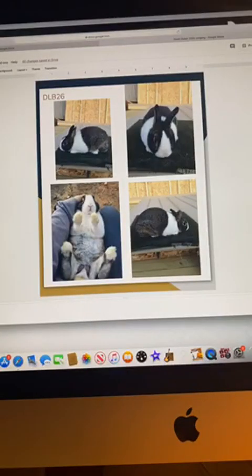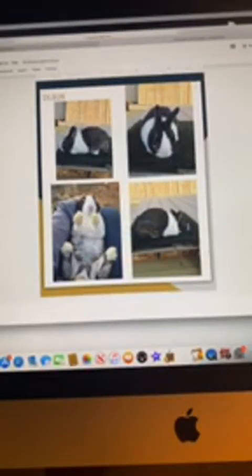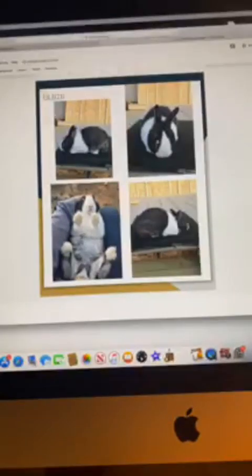There are 3 senior bucks competing in the youth show for gray. Third goes to DLB26. He's a longer type buck. Longer, flatter body. He's got a longer head. He needs to have more robustness or width over his muzzle to give him some more roundness. And if he had a rounder shaped head, that would also help accentuate his cheek markings and also kind of push out his blaze to make it a little more transitional.